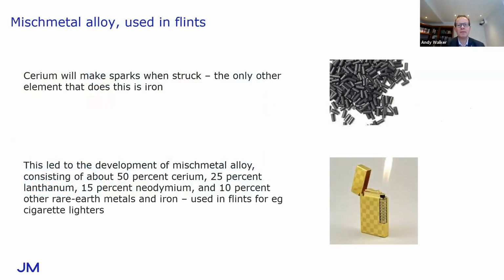Ceria is also one of the two elements that will spark when you strike it. So there's only iron and cerium that will do this. And this discovery with cerium and indeed with iron led to the development of mischmetal alloy, which contains both of them. The dominant component in mischmetal alloy is cerium, along with some other rare earth metals and along with minor levels of iron. And it's used in flints for cigarette lighters. So, perhaps one can argue not the healthiest of application after some of the other things that we've come across.